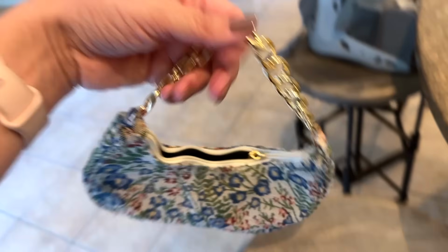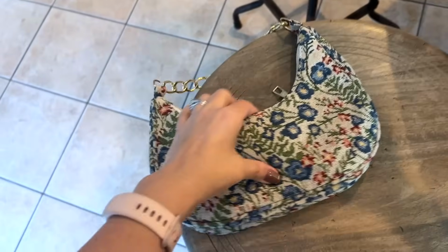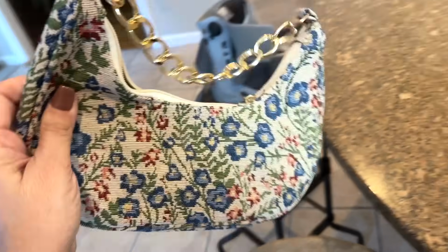Now I want to show you the things that Angie picked out. She gave me a quick little haul while she was eating her breakfast before she left for her doctor's appointment. So Angie checked out separately, and she got this really cute little tapestry bag with this really pretty gold chain. It's adorable. Just a nice little pop of color and pattern and texture for any outfit.